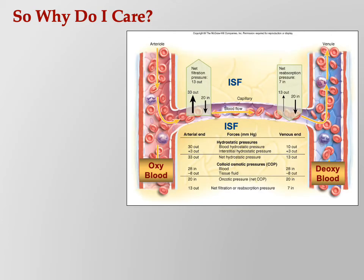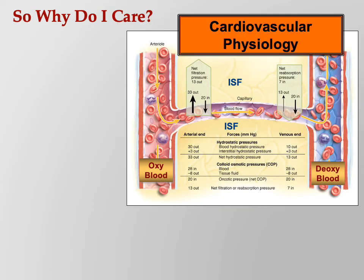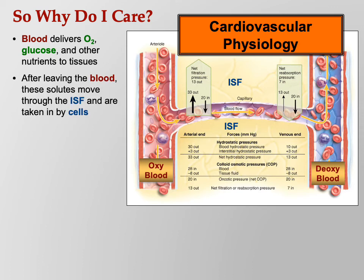So why do we care about all this? Let's talk about some cardiovascular physiology. So here in your body, blood has to deliver oxygen and glucose and other nutrients to the tissues. So after leaving the blood, those solutes move through the ISF and then are taken up by cells.